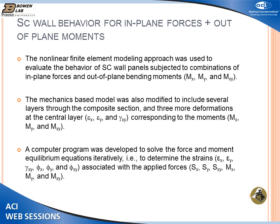What we found was that the finite element model and the mechanics-based model both compared reasonably well with each other. And we also found that the behavior or the failure limit state was mostly governed by the von Mises yielding of the steel plates for reasons I've explained earlier.